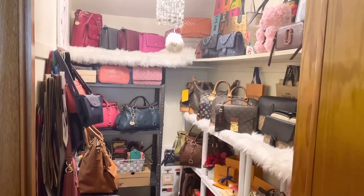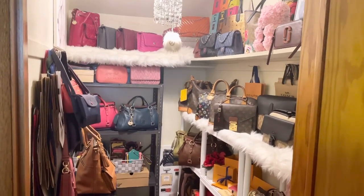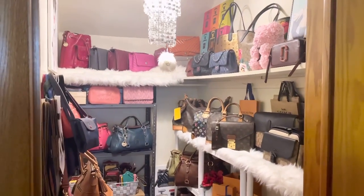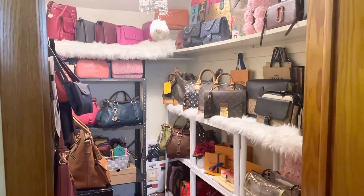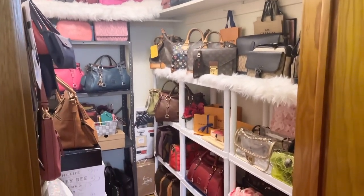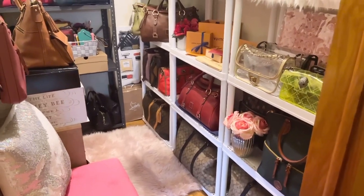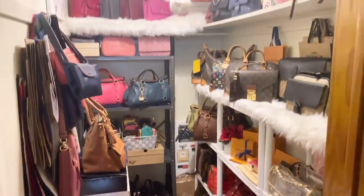So the last time we looked at this room, everything was covered with dust bags, and I decided to go back to my old way of storing my bags, which is displaying them. So I took everything out of the dust bags, and this is the way the room looks right now when you enter it.